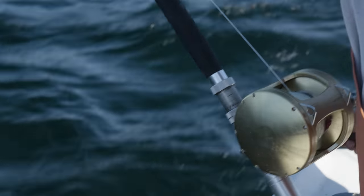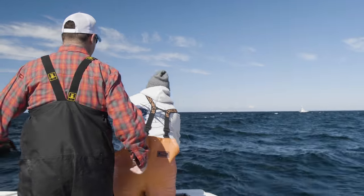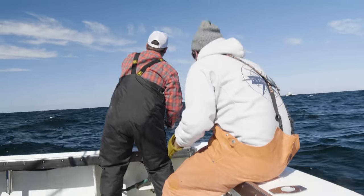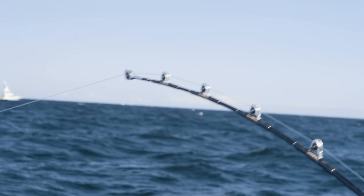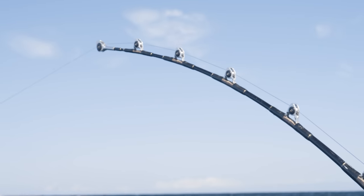How you doing, Taylor? Need a break? If you want to hop on, be my guest. So more than anything, you're watching the rod tip for cues on what to do? Yeah, watch the rod tip, exactly.